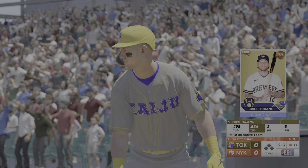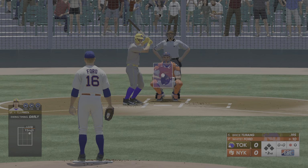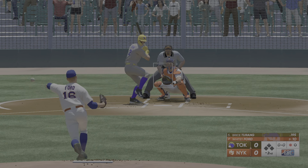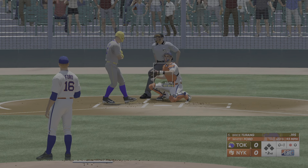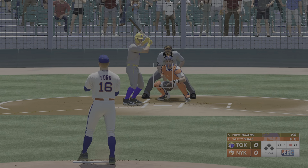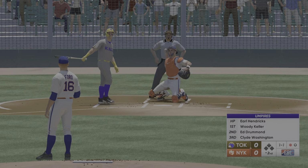This is Bryce Terang. Bryce is hitting .195, a tough hitter facing a left-handed pitcher. What you tell yourself is I want to stay square to the plate. Try to hit the ball over the shortstop's head. That's a strike. No score here in the second. Next pitch is outside. And it's one and one.